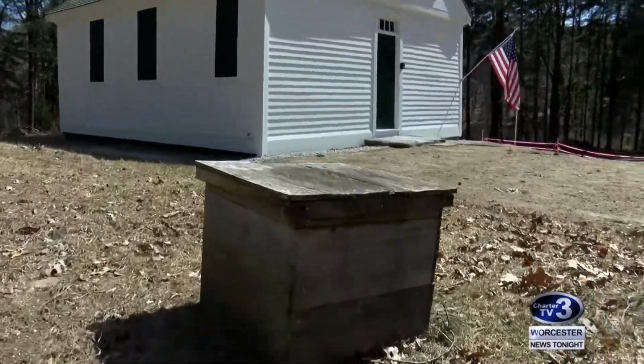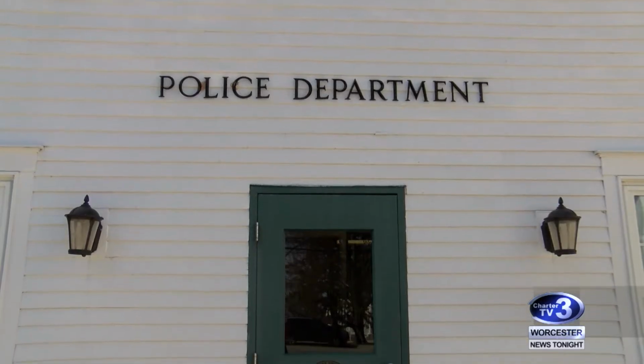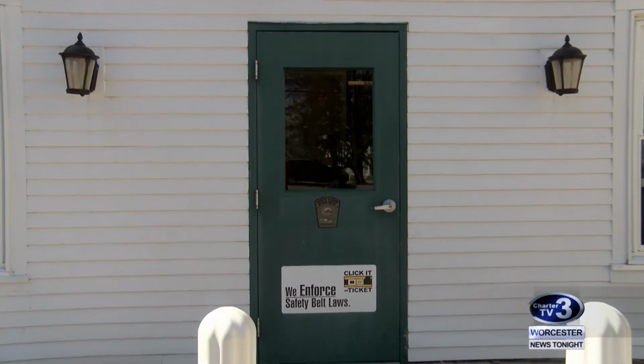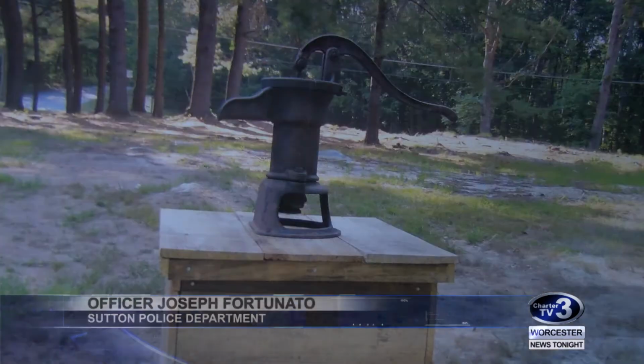Peasy filed a police report earlier this week. Sutton police are asking the public for any information and say they don't have much to go off of. There's been an alert that was sent out by the detective. It's a scrap metal alert. I would say it's probably valued at a couple $100 just because it's an antique and it's pretty rare.